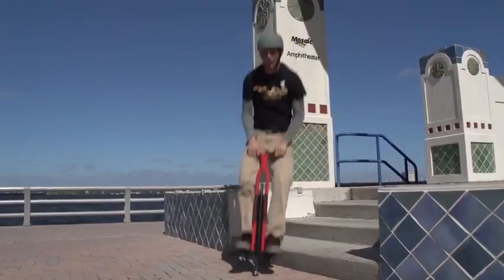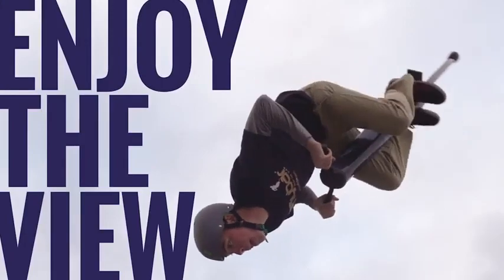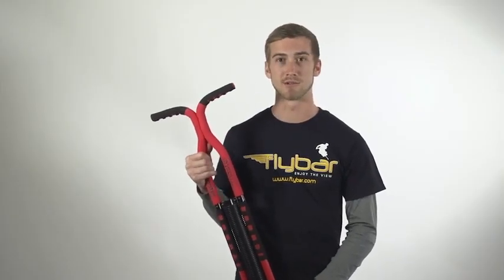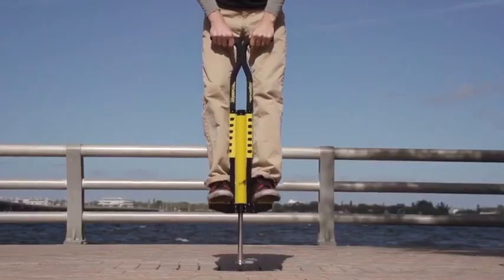The manufacturer notes that jumping on the pogo stick is not only fun, but also healthy. An hour-long jumping session burns up to 600 calories. You can potentially jump almost 3 feet high as well. And the pogo stick is fairly cheap, starting at $20.